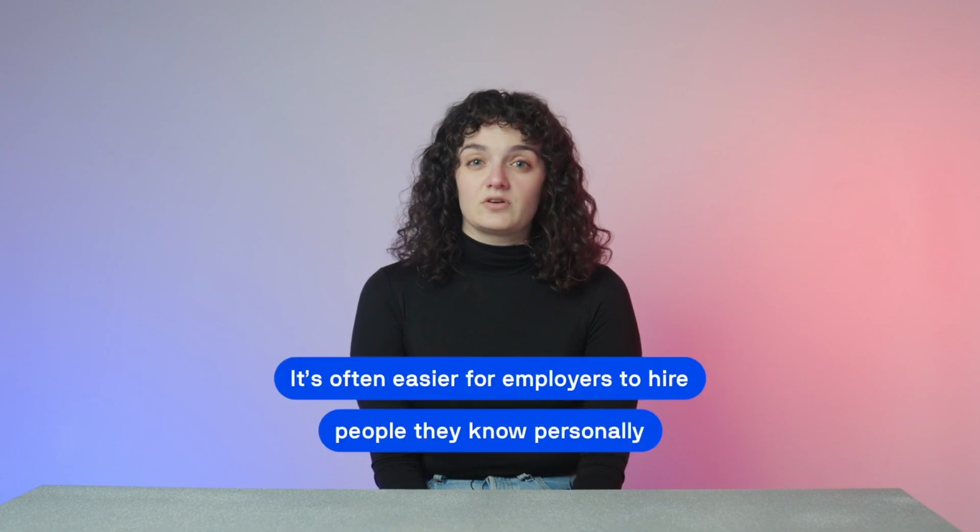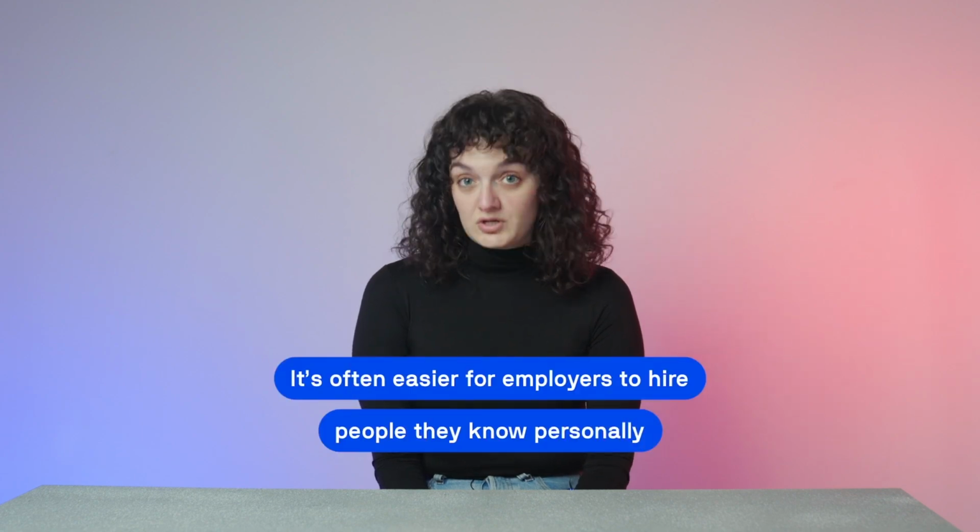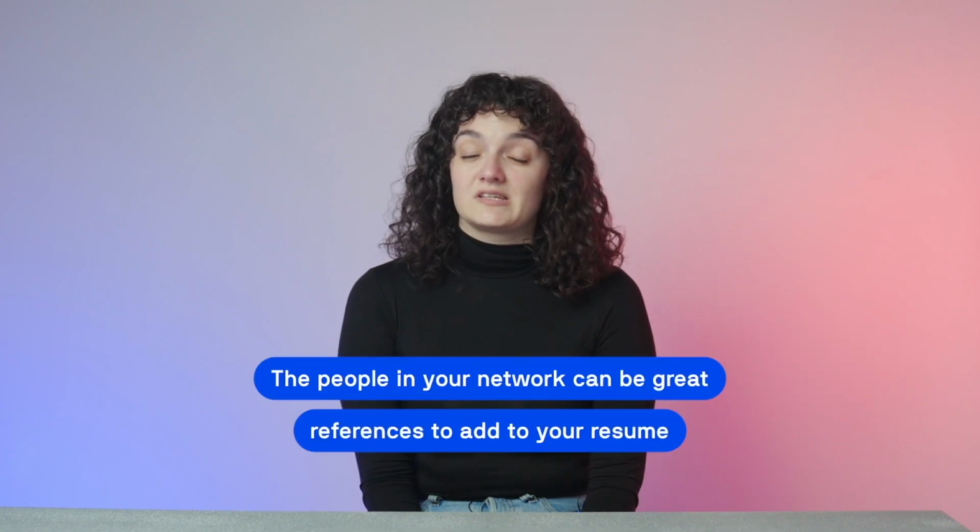It's often easier for employers to hire people that they know personally, rather than having to post job advertisements online and sift through hundreds of applications. Plus, the people in your network can be a great reference to add to your resume. Potential employers may contact them to ask what makes you perfect for the role they're offering, and if you've maintained a good connection with your reference, they'll have no problems offering a glowing review of you.